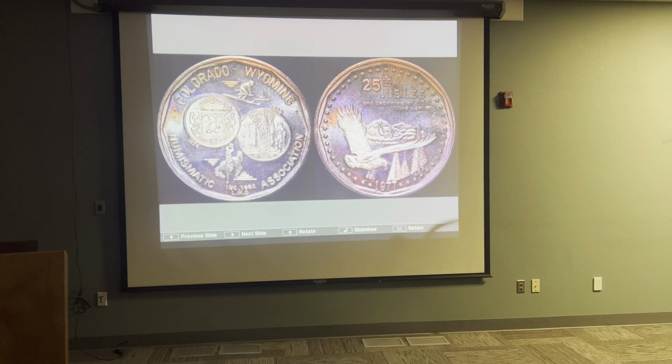I know I wasn't getting into coin club medals, but the Colorado Wyoming Numismatic Association is, of course, defunct. They made a lot of aluminum and brass and bronze pieces, but silver ones are a bit scarcer. This is a 25th Jubilee 1977 one, a little bit better item.